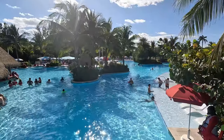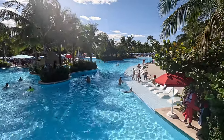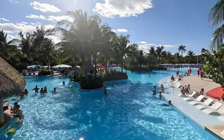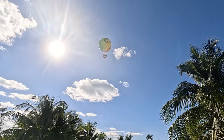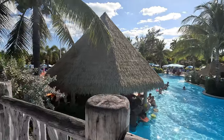Overhead view of this pool. Wow, this pool is gigantic. Look at how far out that goes. Huh. Wow. And there's the balloon. Swim up bar.